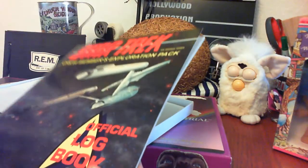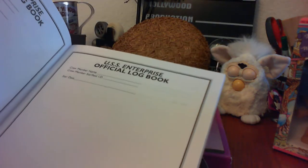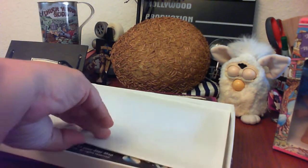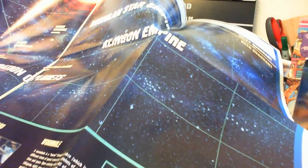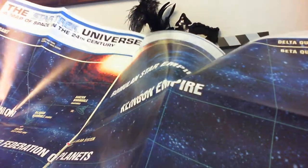So it comes with an official logbook, which has pages for your star date, your official log as captain of the ship. Sorry. This is a big poster. Let's see if I can get it in the way that you can see it. So this is a map of the Federation of Planets. You can see the Klingon Empire over there. Tricky to get the whole thing. It's so glossy. That's also making it harder. Sorry.